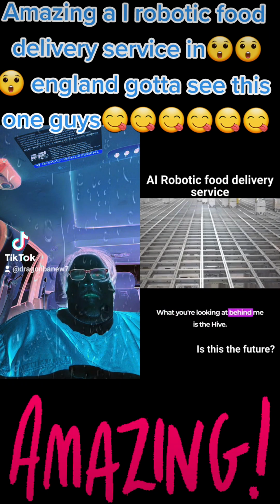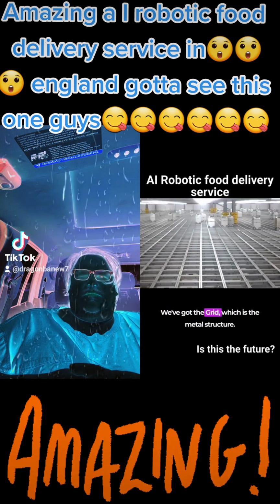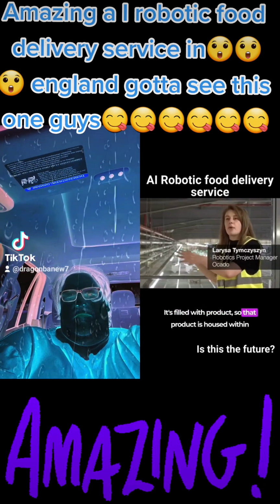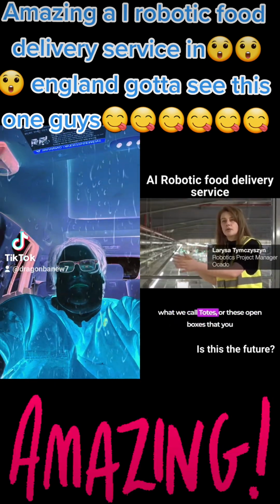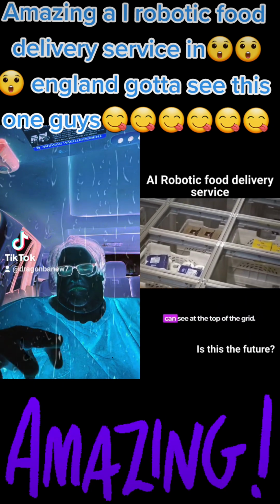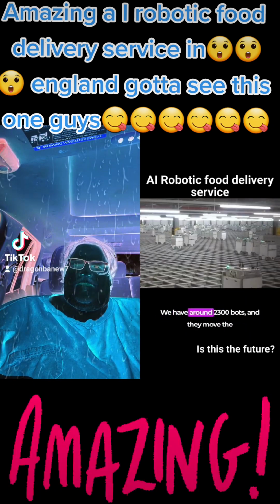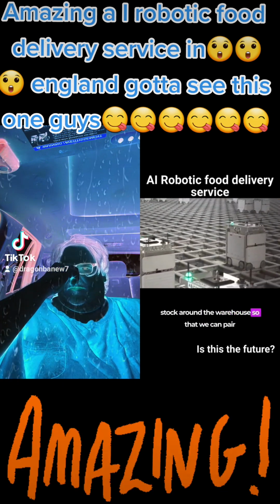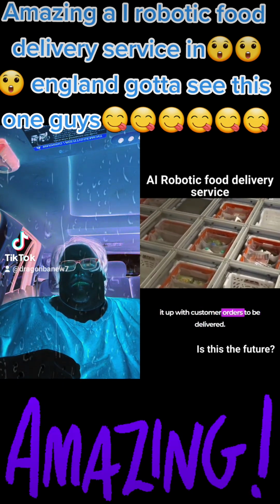What you're looking at behind me is the hive. We've got the grid, which is the metal structure. It's filled with products. So that product is housed within what we call totes, or these open boxes that you can see at the top of the grid. We have around 2,300 bots, and they move the stock around the warehouse so that we can pair it up with customer orders to be delivered.